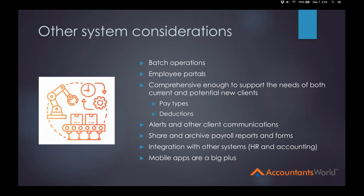And then finally, more and more systems offer robust mobile apps for both you and for your clients as well, so that you can conduct business on the go, anytime, anywhere. I think especially this year, that's become a really important consideration for many people who are looking for a professional system, making sure that you have robust mobile apps that support you there as well.